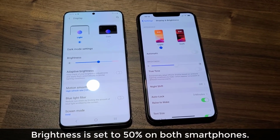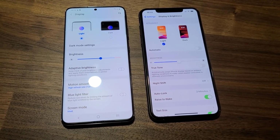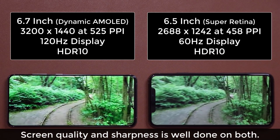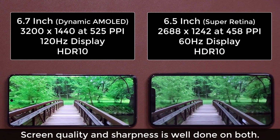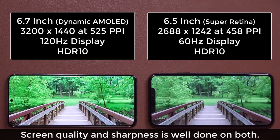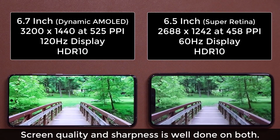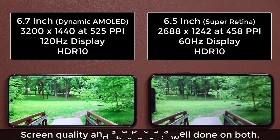Now both of these phones have fantastic displays that look stunning from every angle. They're not dull, they're very vibrant. The S20 is sharp and clear and highly color accurate. The iPhone is sharp and clear as well, also offering exceptional color accuracy. Overall, quality-wise, I cannot recommend one over the other as they both look very clean and crispy.